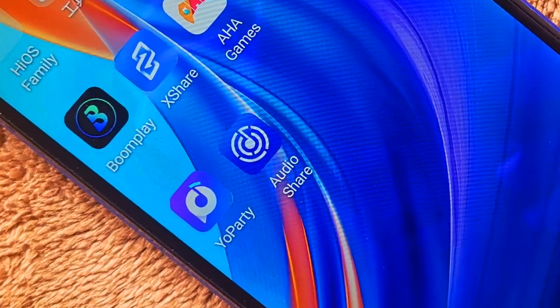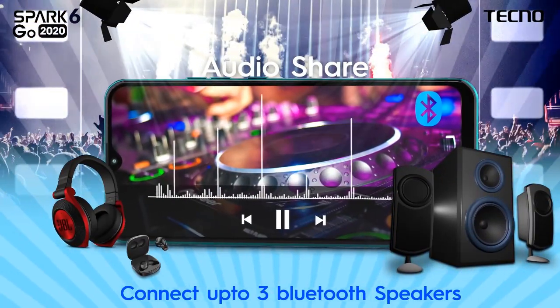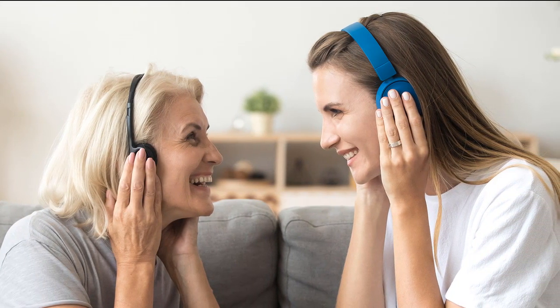One more cool upgrade is that the Spark 6 Go allows you to share and connect multiple Bluetooth speakers simultaneously, which is more entertaining and fun.